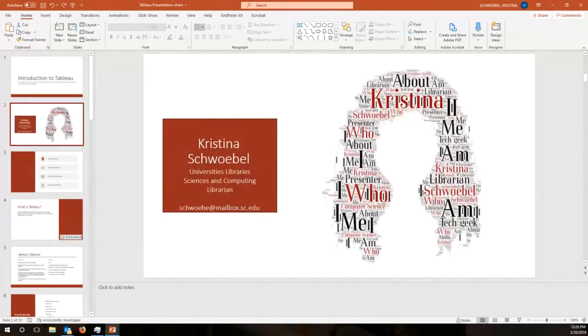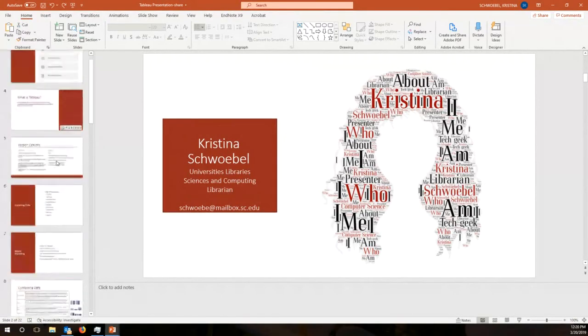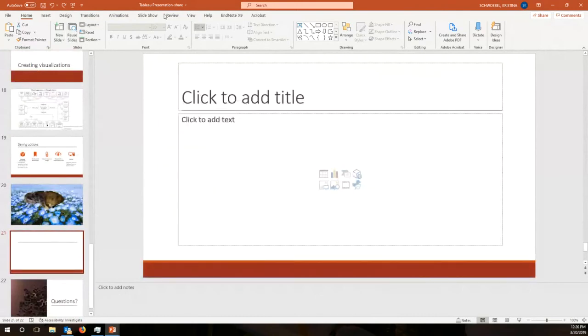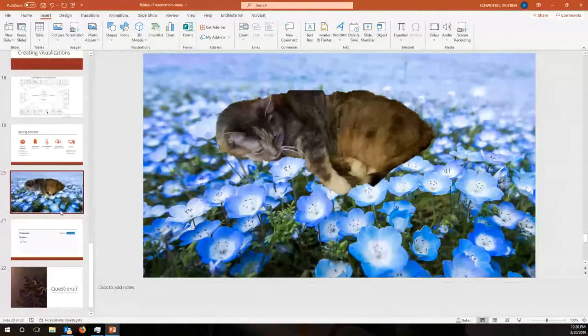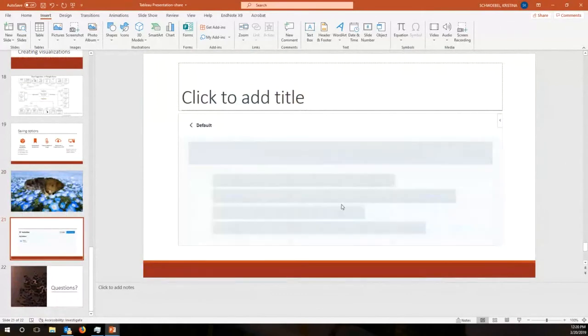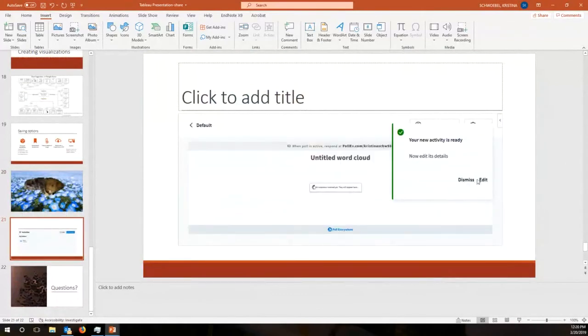There are some different creators that you can use to create word clouds, and then you can apply shapes and stuff to them. So that's just one that's available. Yeah. So there are add-ins that you can add in, so they have things like new activities. You can do a poll now too.